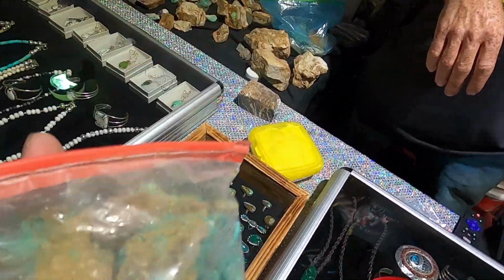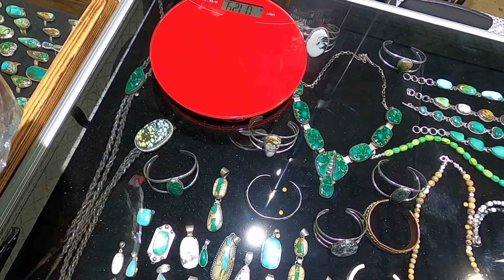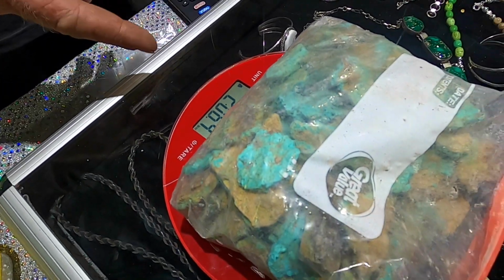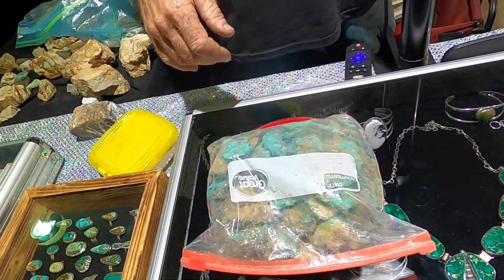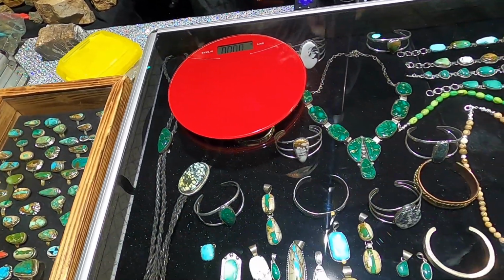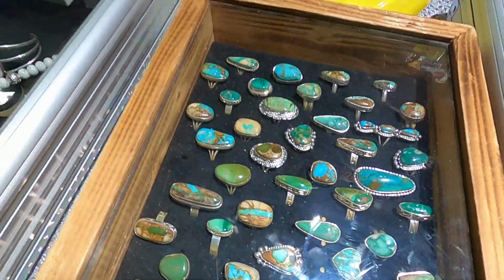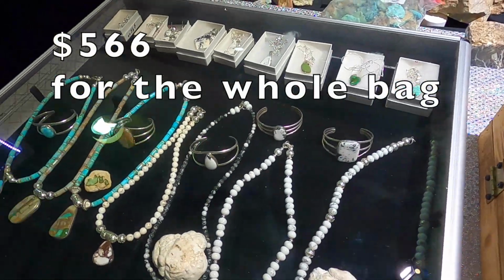Might have to come back for this fat girl. Thank you so much. Oh yeah, let's slap it on there. Zero this sucker out. I wonder if it's on pounds. 2.6 pounds. Nice. Feels so much heavier. It does. It's 2.6. So, 570, close to there maybe. That's like 566 bucks for that. Nice. What a deal.